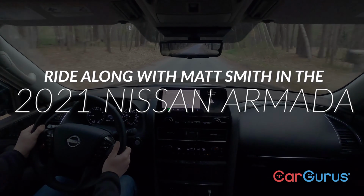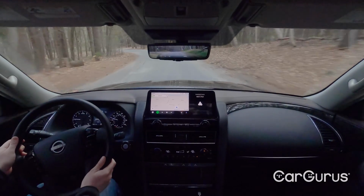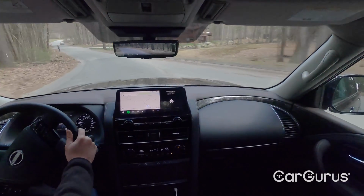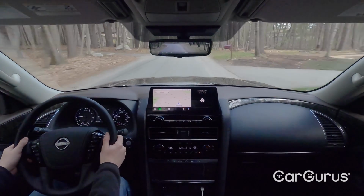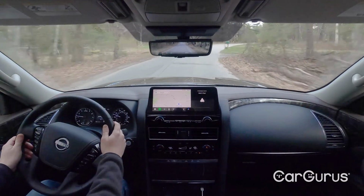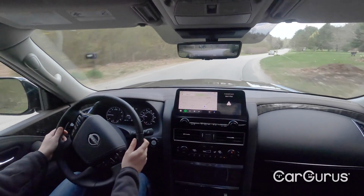Today we are driving the 2021 Nissan Armada. This is basically a truck that has largely gone unchanged from a lot of standpoints since it debuted in 2004. Now, Nissan did fully redesign the Armada in 2016, but even then, we were still looking at a body-on-frame, V8 powered vehicle designed most specifically for towing big, heavy things and carrying a family of 5, 6, 7, or 8.